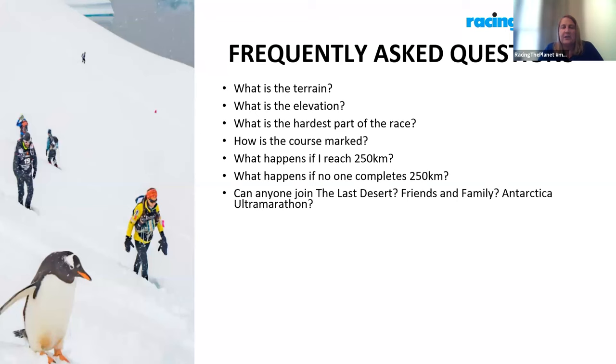And then the same goes for the Antarctica Ultra Marathon. It really operates very much like the friends and family. You just have to know someone who is taking part in the race to sign up and register. And these three programs are going to all operate side by side, and everyone will have the absolute time of their lives.